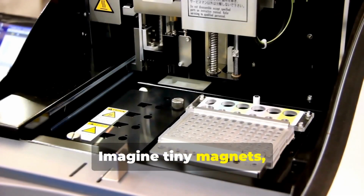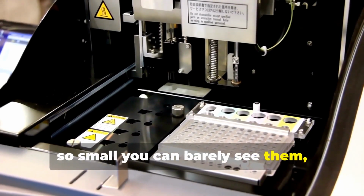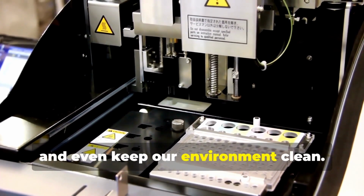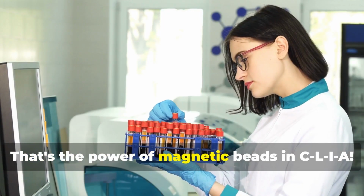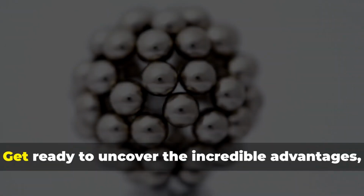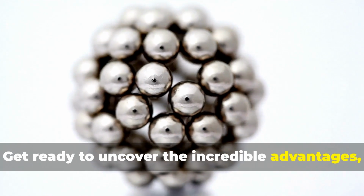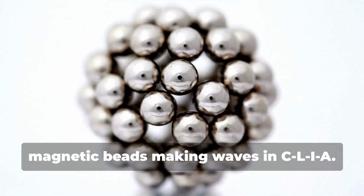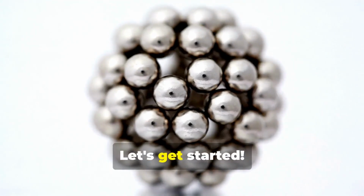Imagine tiny magnets, so small you can barely see them, helping us detect diseases, develop life-saving drugs, and even keep our environment clean. That's the power of magnetic beads in CLIA. Get ready to uncover the incredible advantages, dive into the diverse applications, and explore the different types of magnetic beads making waves in CLIA. Let's get started.